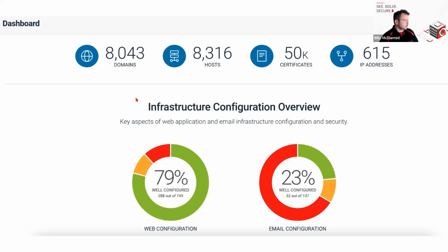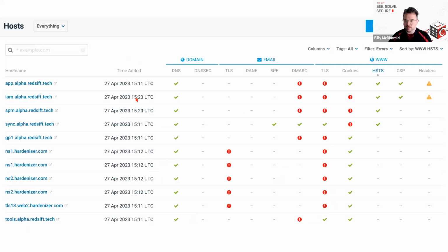As soon as we find all those assets, we begin to monitor them, and we actually tell you what is well configured within your estate and what requires some improvement. And we do that at a really granular level. We give you configuration warnings, we give you configuration errors. You can zoom in on the parts of your estate that are really important to you and fix those, and you can ignore the bits that you don't actually care about.